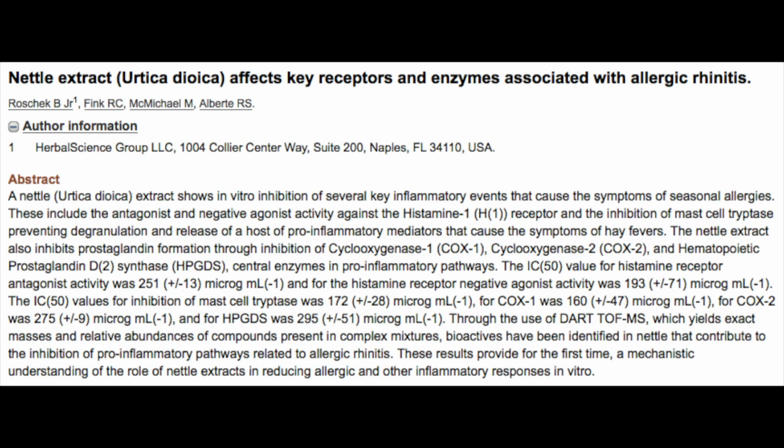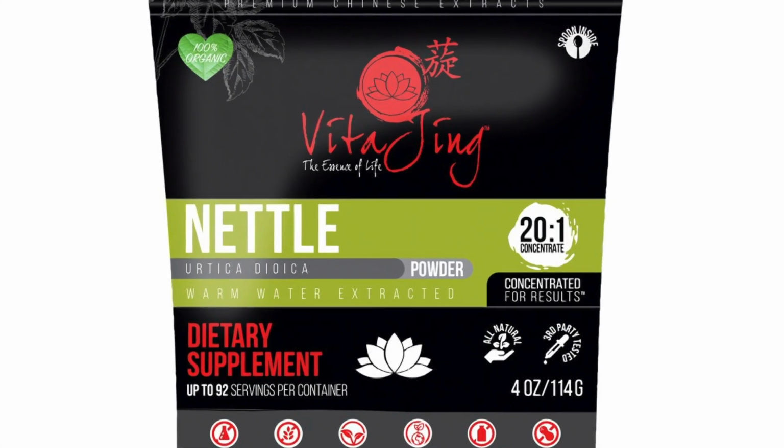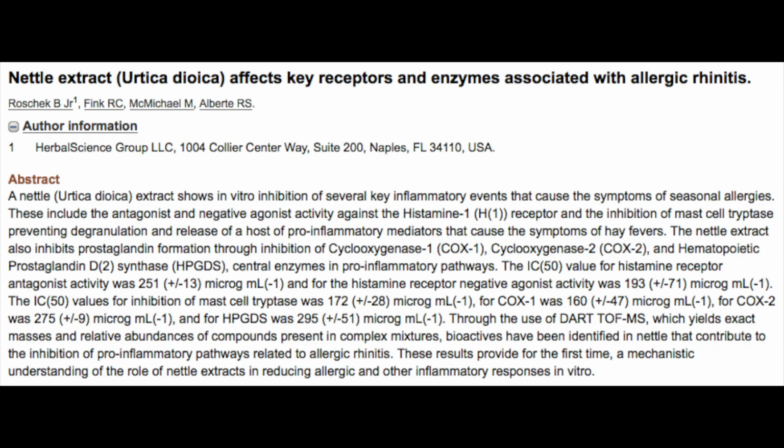As I pointed out in videos in the past, articles like this have proven that nettle root extract has a powerful anti-inflammatory effect by inhibiting the production of the enzyme cyclooxygenase 2, preventing the production of the inflammatory prostaglandins that contribute to fever and the production of inflammatory cytokines. So considering the roles of prostaglandins in the development of fever, inflammation, and pain, one of the most effective ways to reduce pain, fever, and inflammation is by inhibiting the production of the prostaglandins.